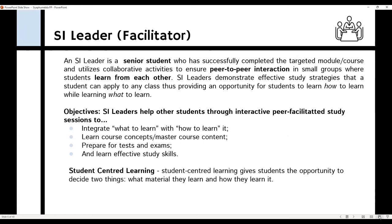Now, the SI leaders are senior students who have successfully completed the specific module or course that they are working in, and they utilize collaborative activities to ensure that peer-to-peer interaction in small groups takes place and that students learn from each other. The objectives for the SI leaders were to help students integrate what they learn with how to learn it, to learn course concepts, master course content, prepare for tests and exams, and learn effective study skills. This program specifically is student-centered, which means student-centered learning gives students the opportunity to decide two things: what they want to learn and how they want to learn it.